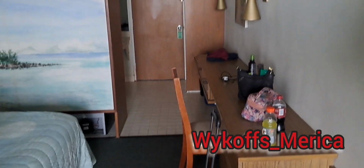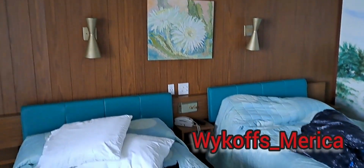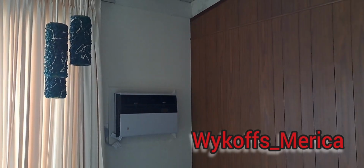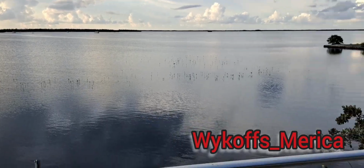This right here is the hotel in the Florida Keys that we picked up for $200 for the night. And here is the view. What's up? We have found this location right here, Sugarloaf Key.